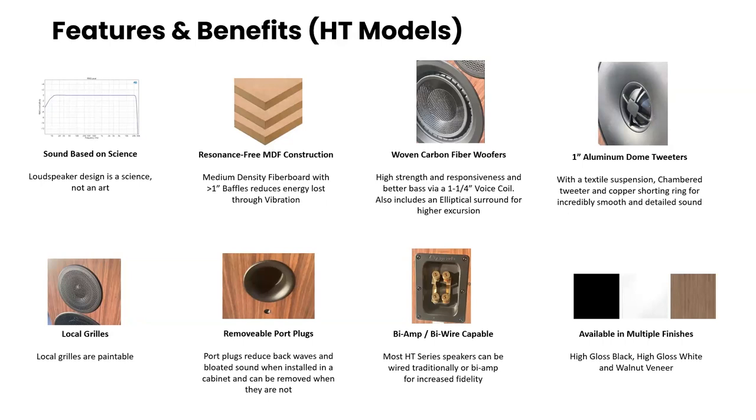All the products have magnetic grills, with the exception of one of the HT reference models, but these are paintable if you so wish to do. Also great protection for the speaker and they look good.